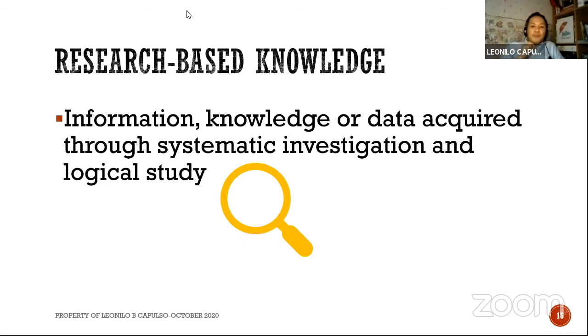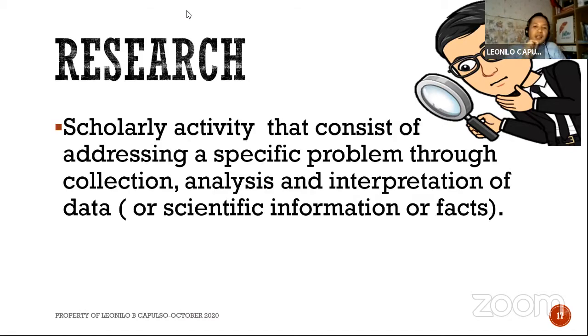Okay, moving forward. So, when we speak of research, very briefly, according to Wambaleka, research is a scholarly activity that consists of addressing a specific problem by collecting, analyzing, and interpreting data or through scientific information of facts. So halimbawa, tayo ngayon may mga pagdadaan ng challenges in delivering instruction, like may it be printed module, may it be digital module, may it be full blast online teaching or flexible mechanism, itong mga problema na ating nararanasan, pwede nating aralin. Actually, kung mapapansin nyo, there were already studies being published. No, I saw some articles already from certain journals that already suggested, found out some good mechanism in order to be adopted by teachers. So these are research-based knowledge.